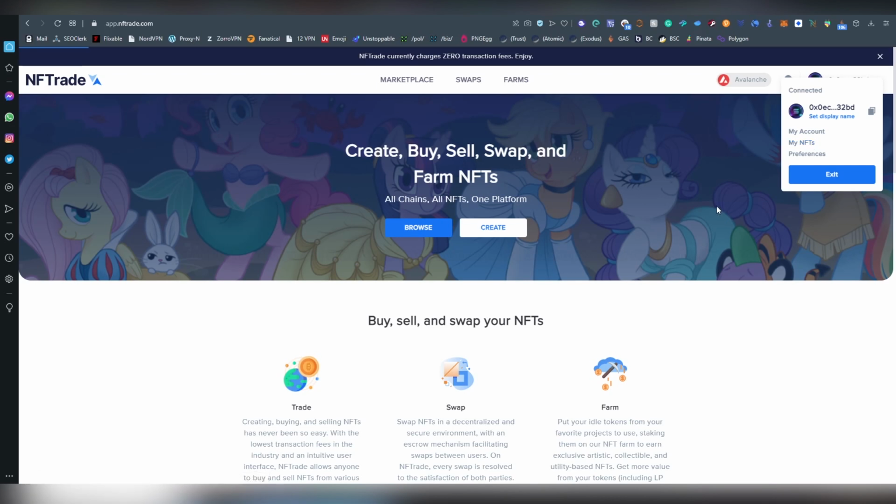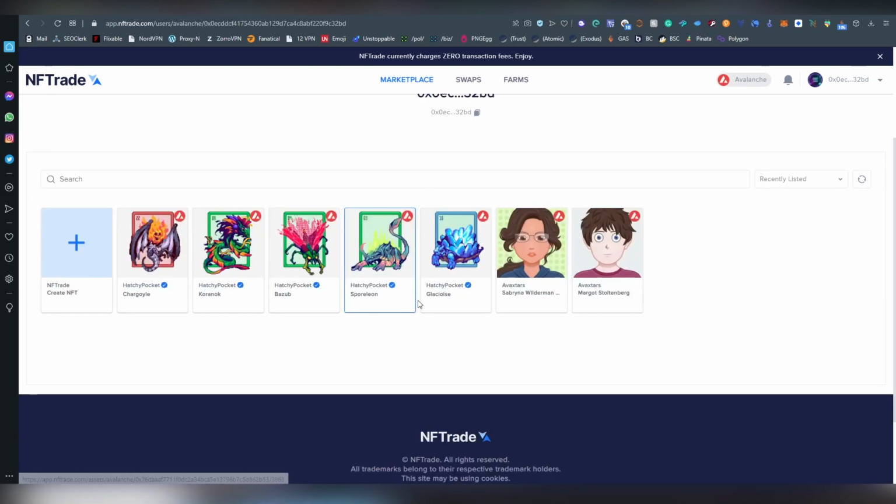I'm going to be showing how it's basically done. So here I have a couple of these Hatchet Pockets, AVAX stars also. I'm going to be trying to sell one of these.